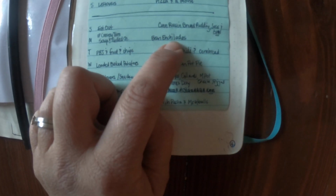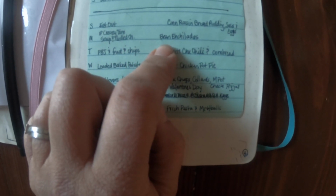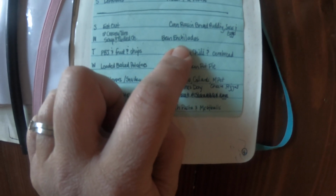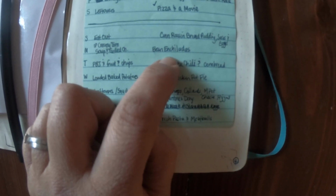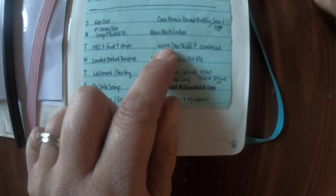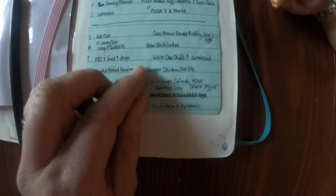Tomorrow night, I'm going to use my enchilada recipe that I love, and I'm going to make it with a mix of black beans and pinto beans. I already have corn tortillas on hand. I made a really big batch of chicken stock, and so it'll be really easy to make my own enchilada sauce and whip that up. And then the next night, we're going to have white chicken chili. I have a little bit of whole chicken, like white meat and dark meat on hand.